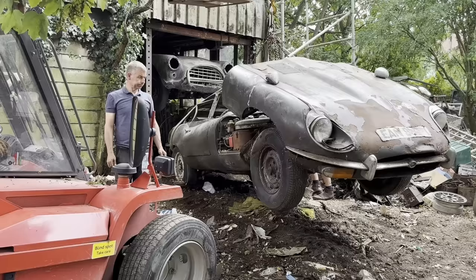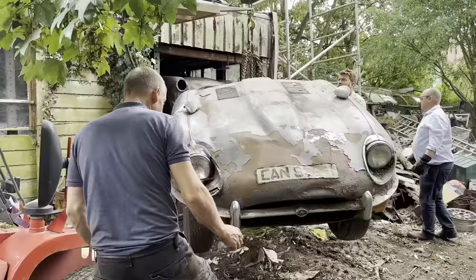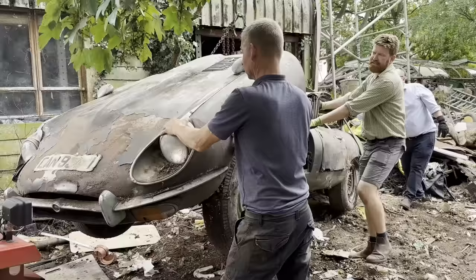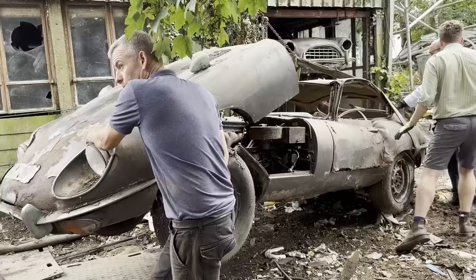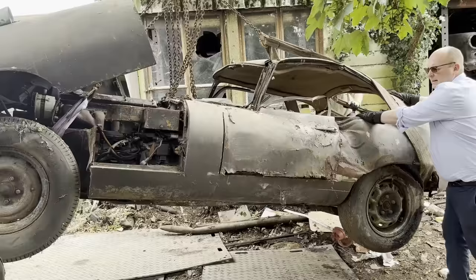I reckon until the next one comes out, this is probably the most expensive I've seen. But it'll be short-lived because, like I said, there's more to come. Some of it's more expensive. Car is about 6 foot away from me at the moment.